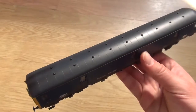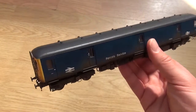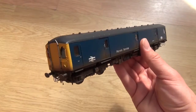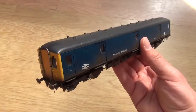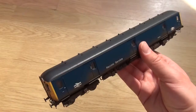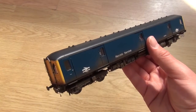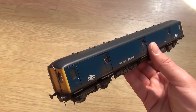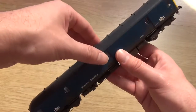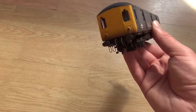Look at the roof. It's just... And it's so heavy! You should see my right arm. The muscle is bulging in terms of straining to hold this model up. It's just so heavy. I'm not joking. And the Kestrel, you know the Heljan-made Kestrel, the Hawker Siddeley 4000? That's a heavy model. This is just as heavy, if not even heavier. I have never lifted something so heavy.